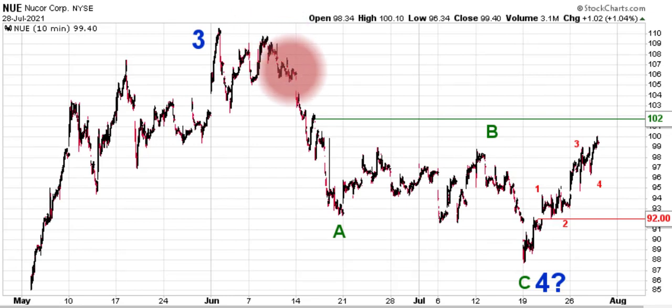Now here's the pullback that we've seen. It does look like a general ABC pullback, which is a good sign. It looks like a counter trend move. Wave C here is quite small. Generally, wave C is comparable in size to wave A. That has not necessarily been the case over the last year and a half. We've seen a lot of short C waves. Bottom line, the pullback does look like a counter trend move.